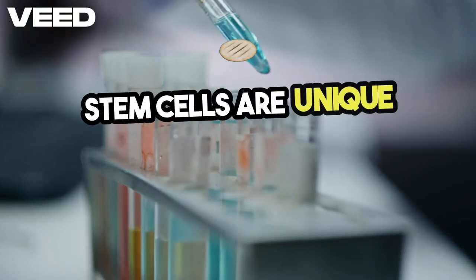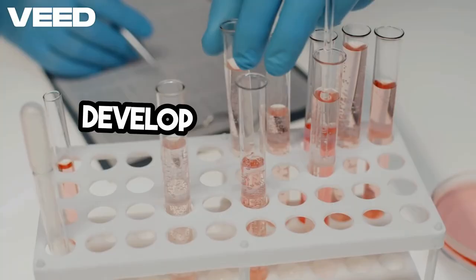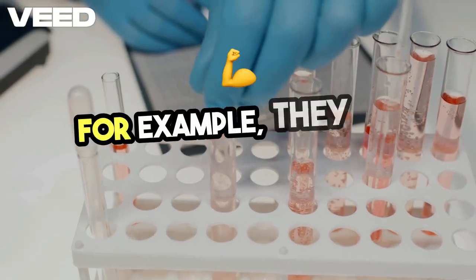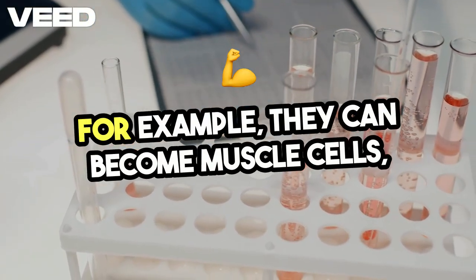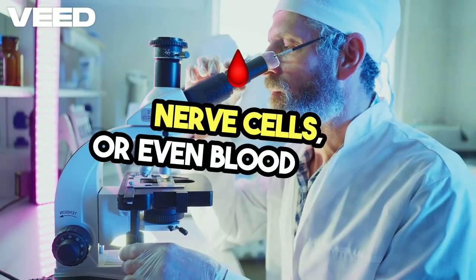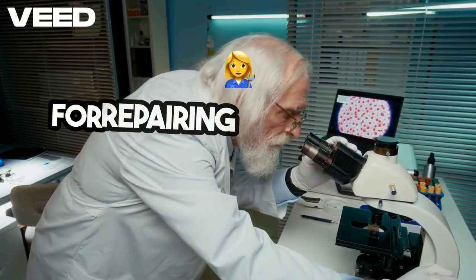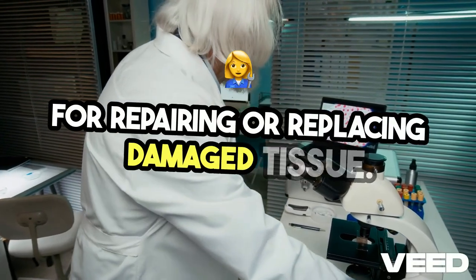Stem cells are unique because they have the ability to develop into different types of cells in the body. For example, they can become muscle cells, nerve cells, or even blood cells. This ability makes them powerful tools for repairing or replacing damaged tissue.